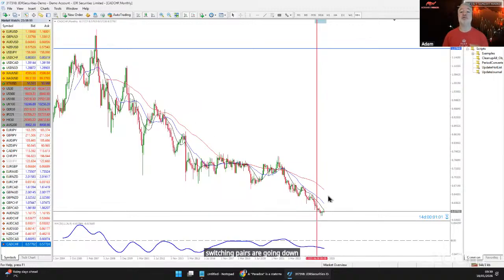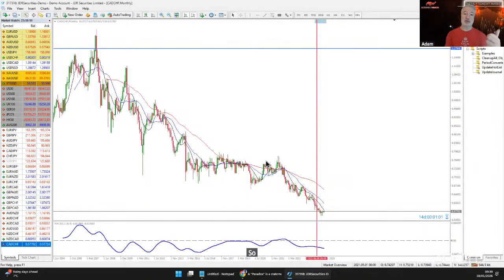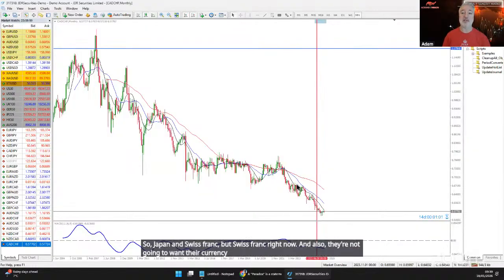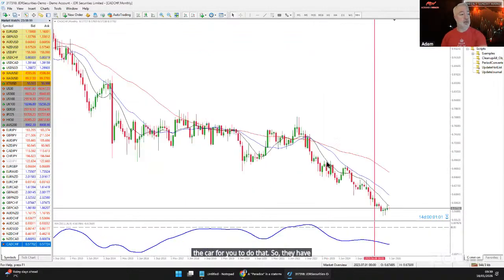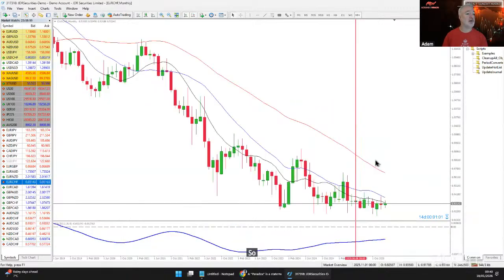Why? The Swiss franc is strengthening because they're quite stable and they're not in the same position as Japan. And also, they're not going to want their currency to get too strong because they're also an export country. So if they become too expensive, they can't really do that. So they have another problem. And so what you'll see is, and it's a bit frustrating because we know where it's going in the long run, but when you get down to the lower time frames, it becomes incredibly choppy.